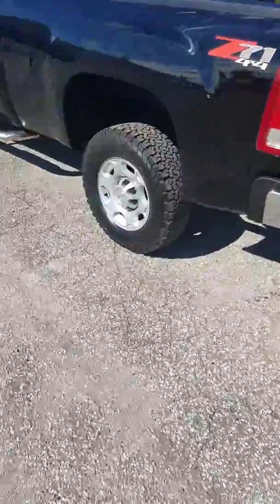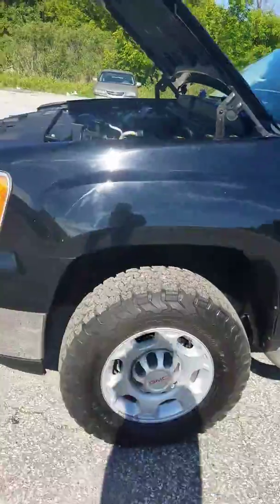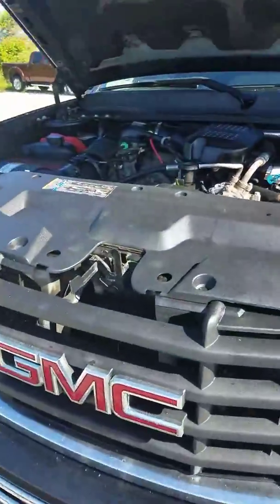So I'll start in the front here with the 6.6 liter Duramax diesel motor. I'll give you a listen here.